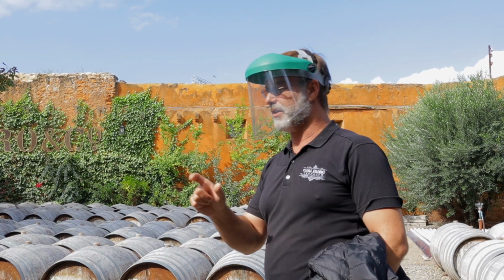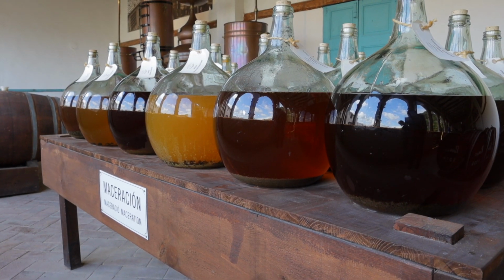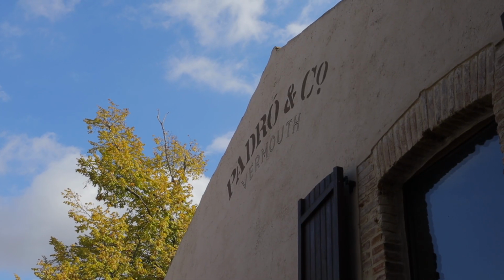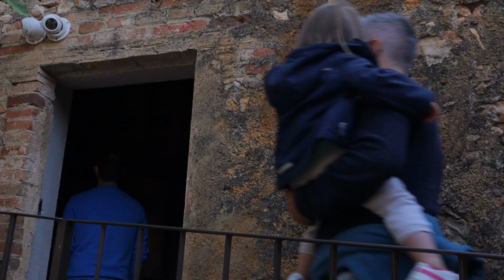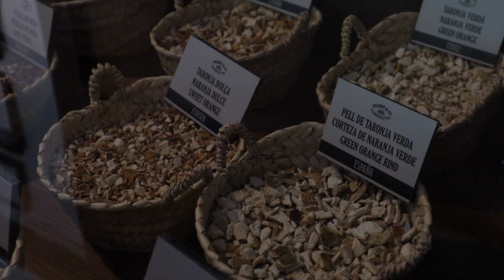So what vermouth is, very simply, it's an aromatized, fortified wine. There are 5 pieces to the puzzle. During the visit, I'm going to explain all 5 in detail. The 5 components are the wine, the botanicals, distilled grape spirits, a sweetener, and a coloring agent.